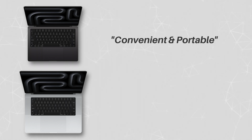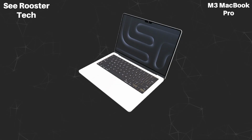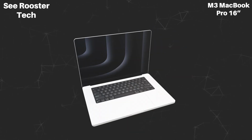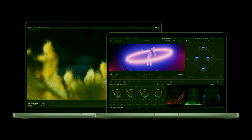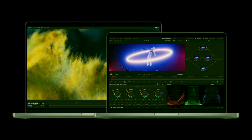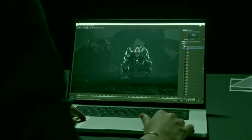Now, let's bring things back to sizes. If I were to define both MacBook Pro models, I would say the 14-inch is convenient and portable, while the 16-inch one is beastly and fixed. Now, these are two very similar devices, but the best one for you depends on what you find most valuable. Notably, the big difference between the 14 and 16-inch MacBook Pros is the screen real estate, which, although 2 inches on paper doesn't seem like a lot, when you're using the laptop for professional work like video editing, it can make a significant difference in the amount of things that can fit on your workspace.